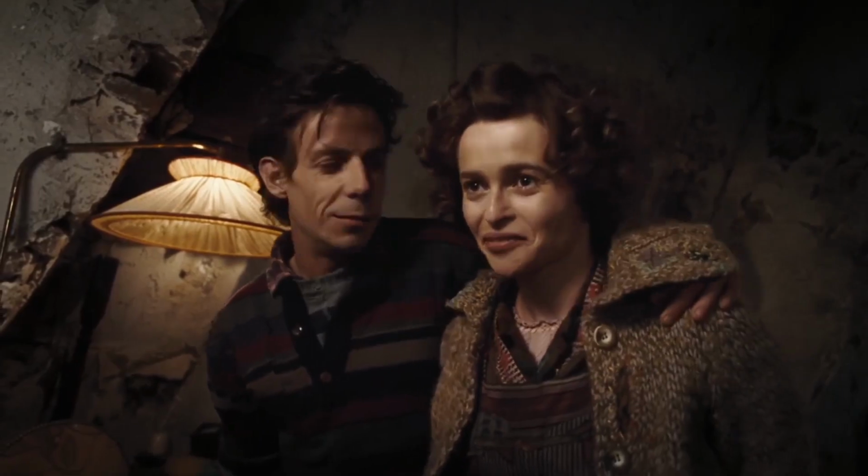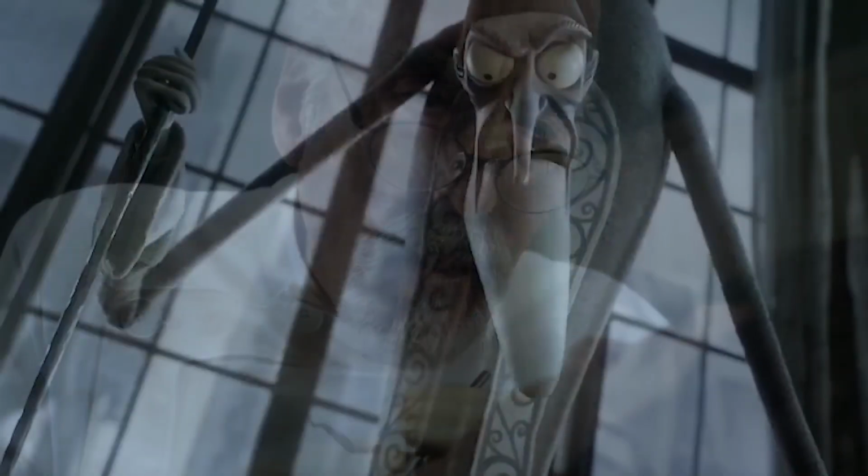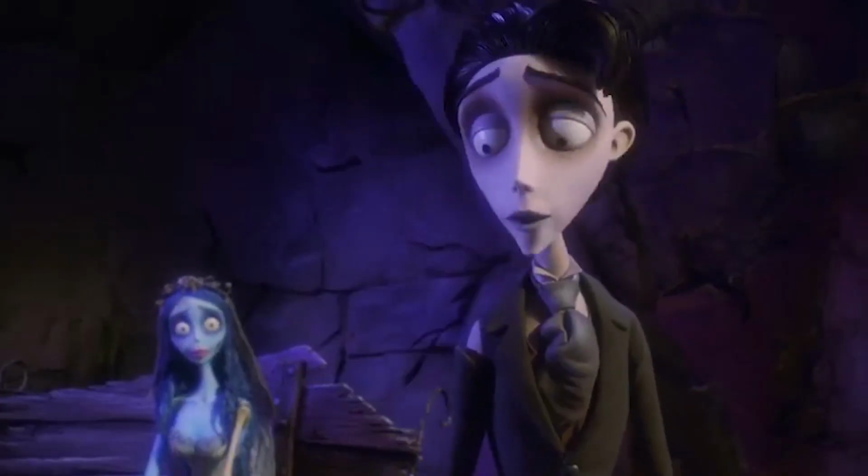Johnny Depp, Helena Bonham Carter, and Christopher Lee were also pulling double duty by filming Charlie and the Chocolate Factory by day and recording their lines for Corpse Bride at night.